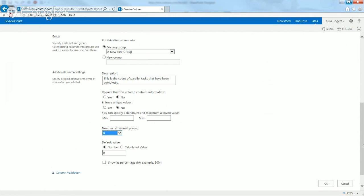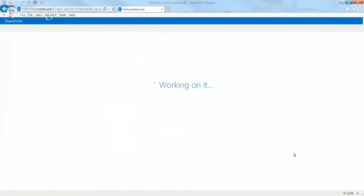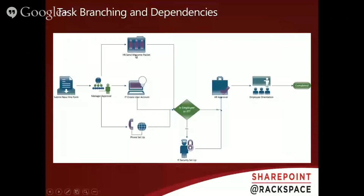It doesn't really matter, decimal places. None of the end users are going to be interacting with this field. It's just going to be there for me to use behind the scenes. So I created it, and now I can put it in my new hire content type. Oh my goodness. So just real quick recap of what this is. Now once these 3 get done, then we're moving on to this condition over here, and then we're moving on to the HR approval task.